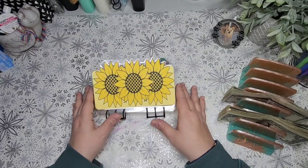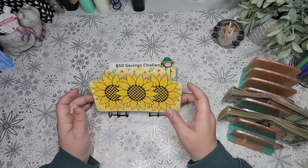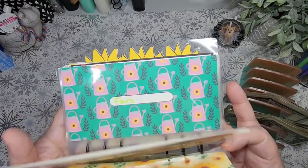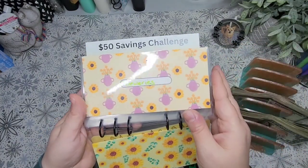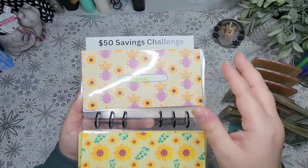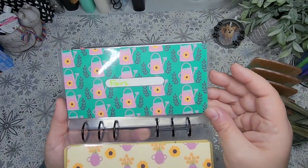So I do want to start my little sunflower binder here. So this is just kind of an effort, so you know that these are all my little fun things that I want to save for. So we have wineries, breweries. These are just kind of the fun things that I've been doing throughout the past year that I want to save the money up for ahead of time.